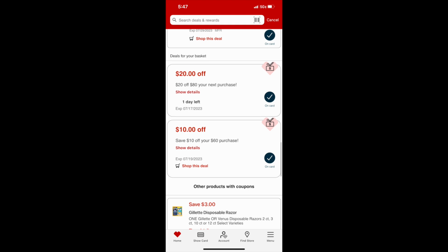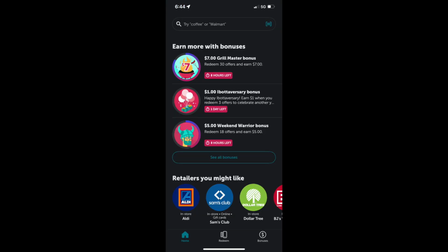What I'm going to be doing in this video is breaking up the transaction into two transactions. I will do a transaction where it'll come to about $80, another one that will come to about $60, so I can use one of these threshold coupons. I have done the printable breakdown for a $20 and a $10, so that's already on there for me. Hopefully you do have some threshold coupons.